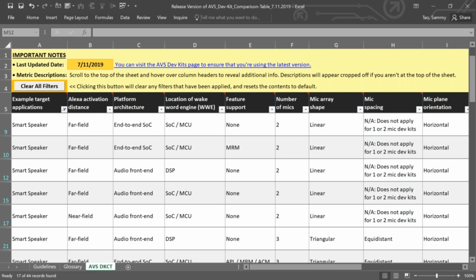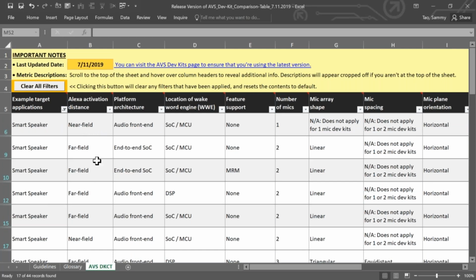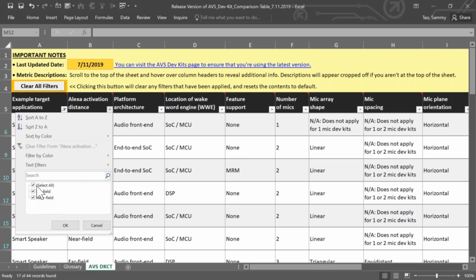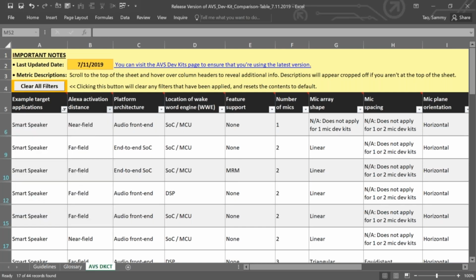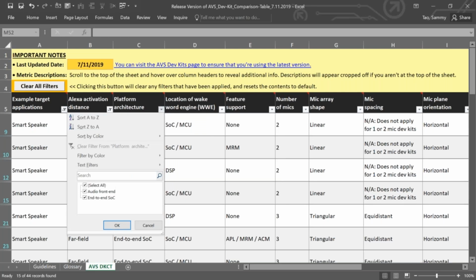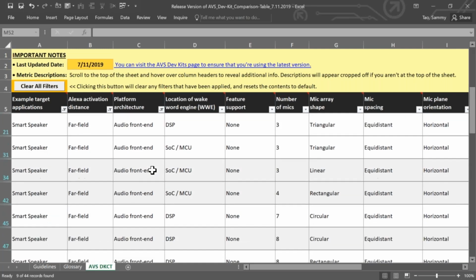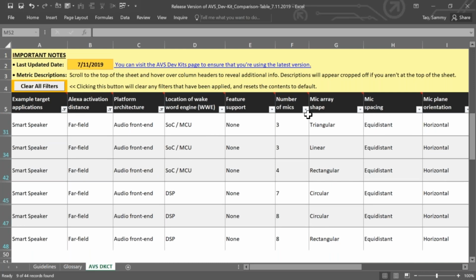That narrows down the field to probably about 20 or so kits. And in this case, let's say I want to select kits that offer me the best far field experience. So that narrows down the kits a little bit further. And then in this case, platform architecture. What I was mentioning earlier is we have choices of really audio front end only or an end-to-end solution. So let me start out with, I want to keep my existing SoC, for example, an existing speaker product without voice, and then add on an audio front end that will help add voice capabilities. In this case, it continues narrowing down the choices to make it easier for you to select.